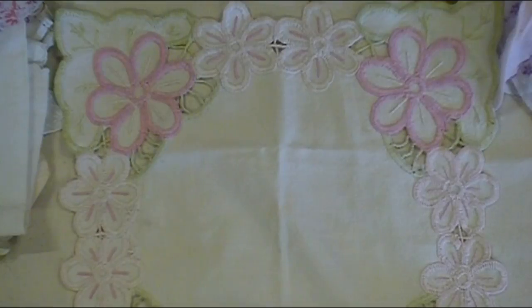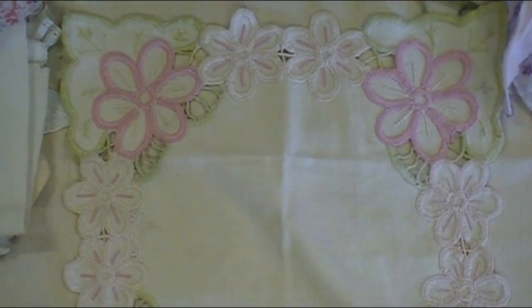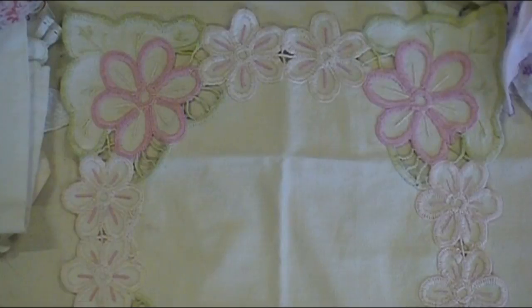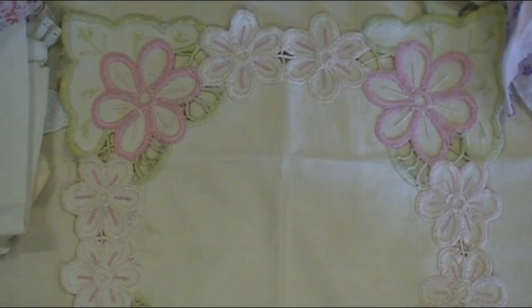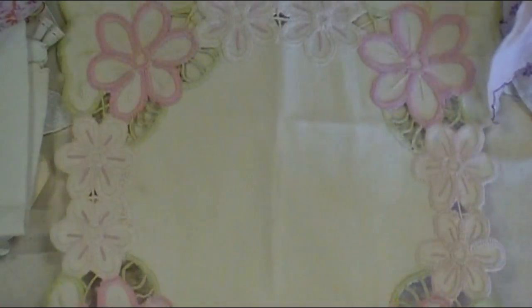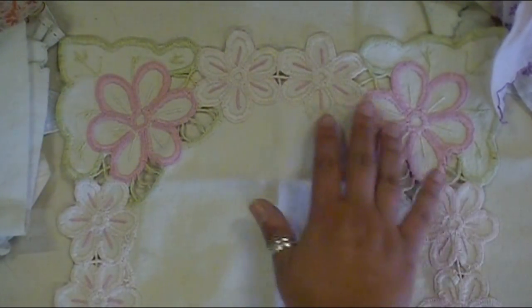All right, here's this really gorgeous placemat or table topper, whatever you want to call it. This is beautiful. Is this the right side up? Yeah. I wish I would have found more of this one. This is just so cool, you guys. If I had a few more of these, I'd be more comfortable cutting one up, like individual flowers.